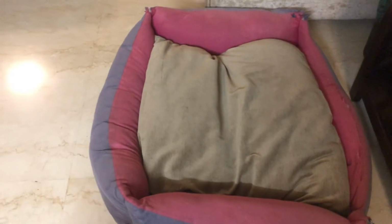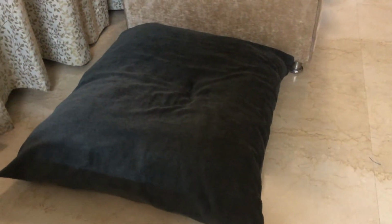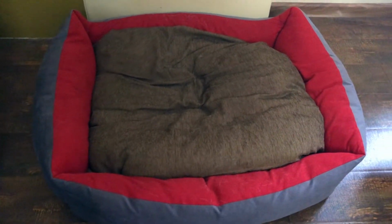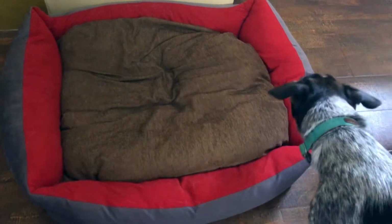But they sometimes like to put their neck on the side of the bed. Otherwise, you are free to use just the mattress as it is. That is more than enough for them to sleep comfortably on. Same thing here. We put the other mattress into the hollow of another bed that we had.